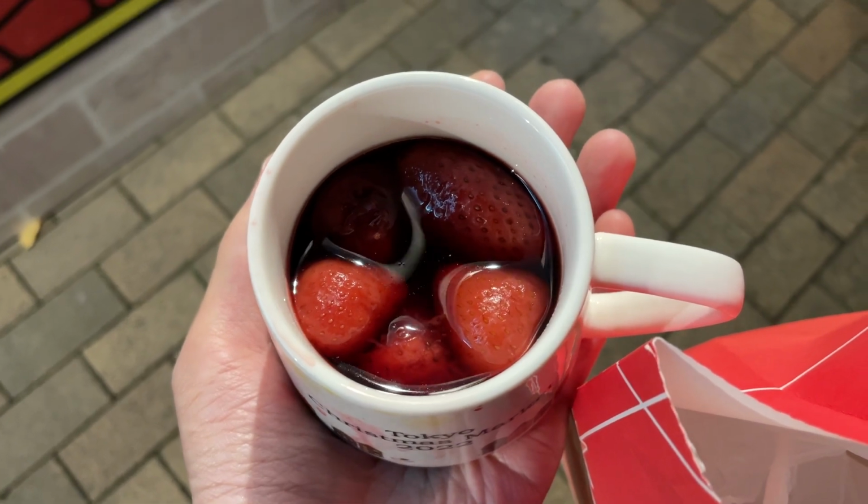I am back on my dark little bench here because I could not find another seat at the tables, but I got a third cup of gluhwein. This is the strawberry one, and it said that there was strawberry jam inside of it, which was really interesting because I really like strawberry flavored things, and it smells really good. It smells really strong as strawberry, so I'm excited to try this one.